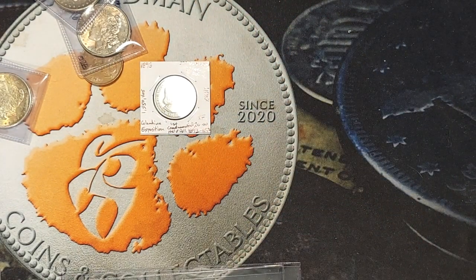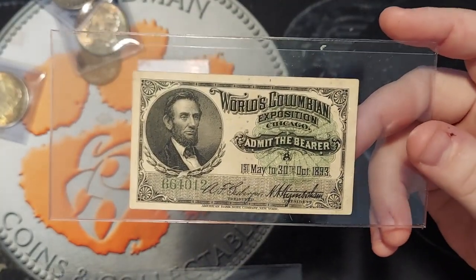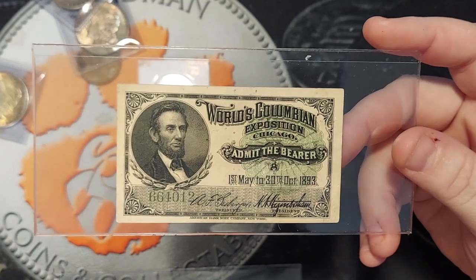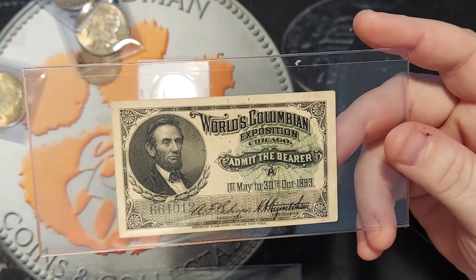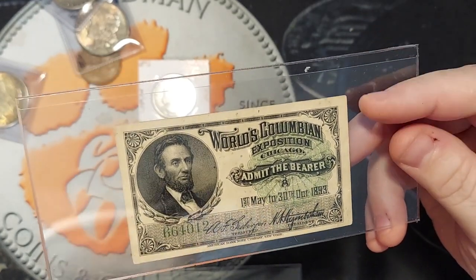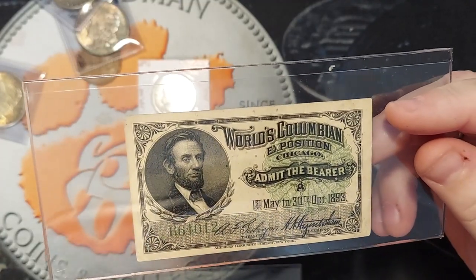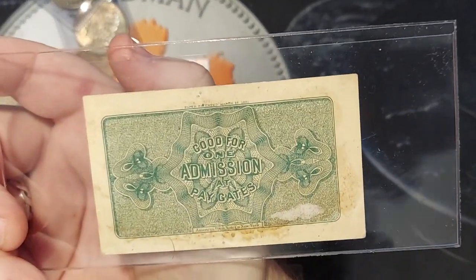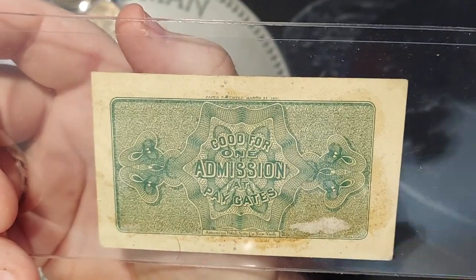From there, we go to the tickets. I didn't really know these existed. When I went to a coin show, I thought these were fractional currency. But upon closer inspection, I realized they were tickets to the actual Columbian Exposition. You would buy these at the gate, and they were good to use from the 1st of May to the 30th of October, 1893. But you could only use them once. So you would literally buy a book of these and use them one at a time.